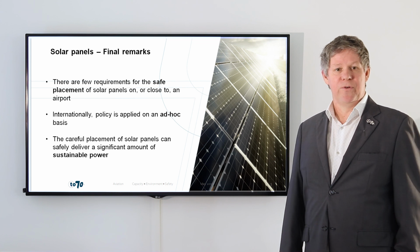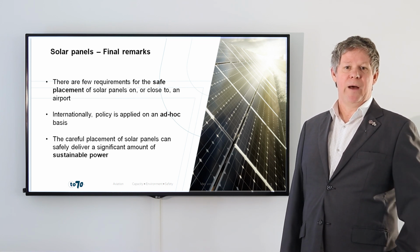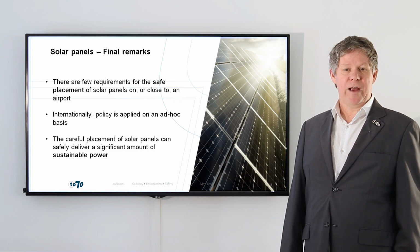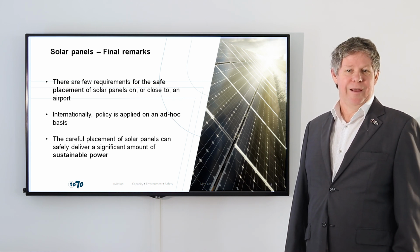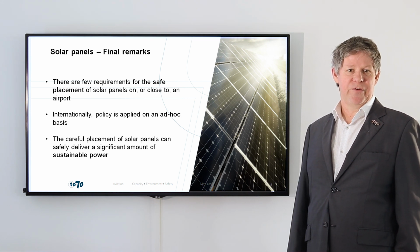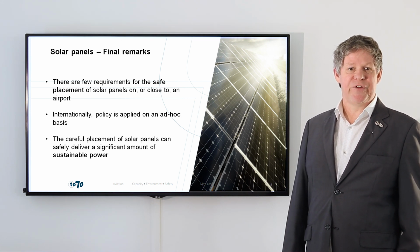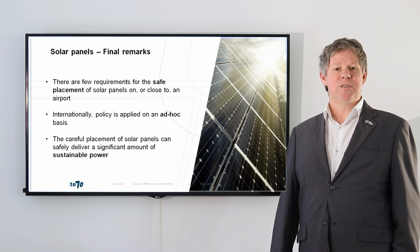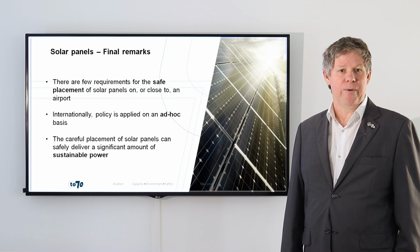There are few requirements actually documented by aviation regulators for the placement of solar panels. Best practice, as we see it, is contained within the safety assessments that we are discussing here. There are many successful examples of solar panel projects at airports producing significant amounts of sustainable power.